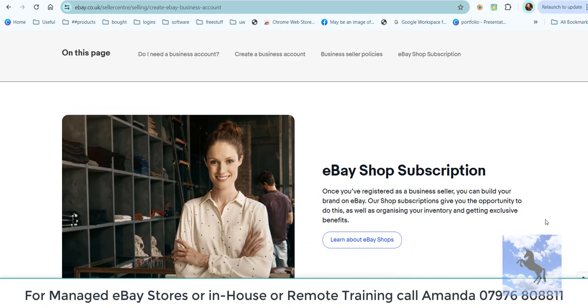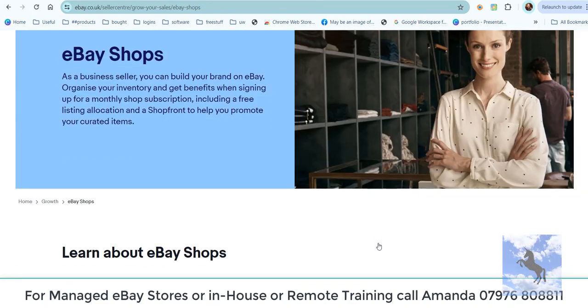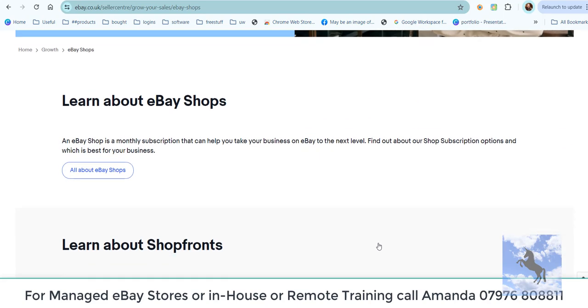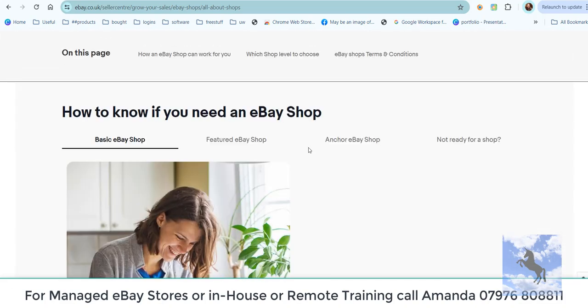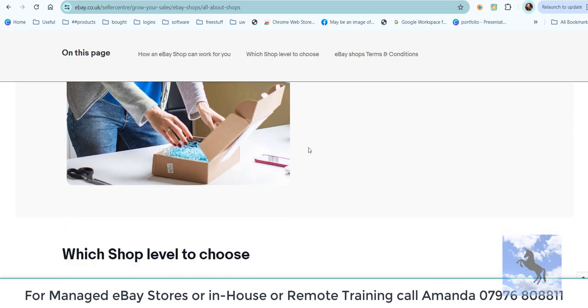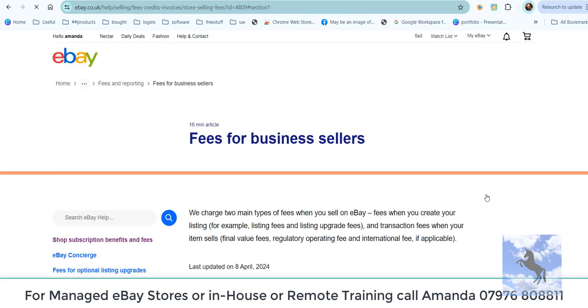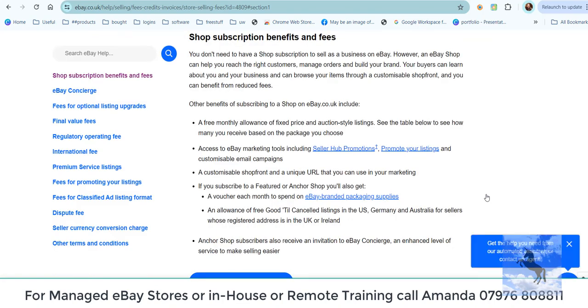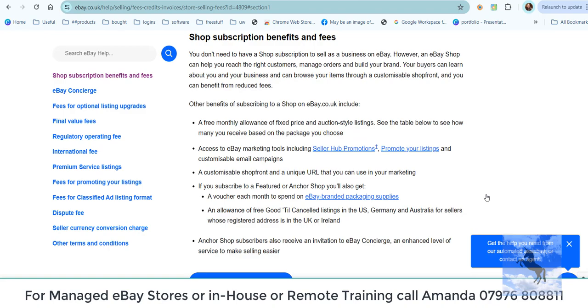so you can see where everything is. Now you're going to have different subscriptions. We are going to click through on this and I'm going to show you what they are, because an eBay shop gives you so much more. You can actually get different levels and different shop fronts that give you different things. So you can start at the very basics and you can see what that's going to give you and how you can grow your business. So the three different types of shop are going to show you the fees. So let's just switch over, because obviously you're going to need to know what the fees are to make sure that it's going to be beneficial for your business, because the shop itself will have a subscription fee, but it also has benefits. It has different types of listing from the one you're probably used to, which is the auction site, to the buy it now ones as well.